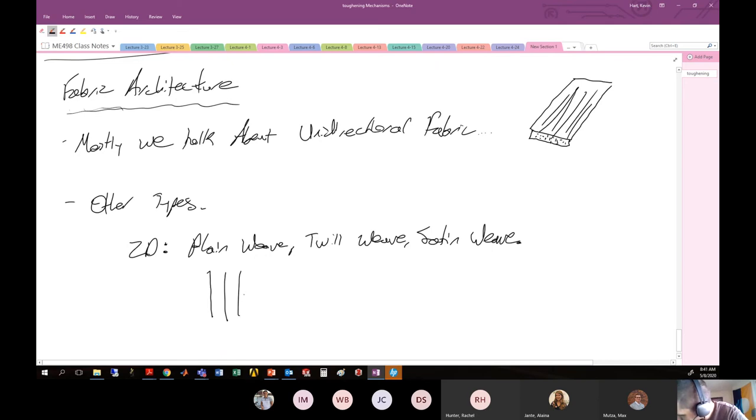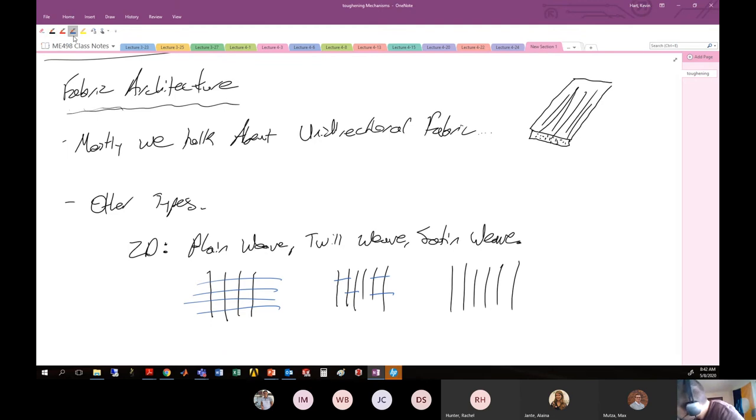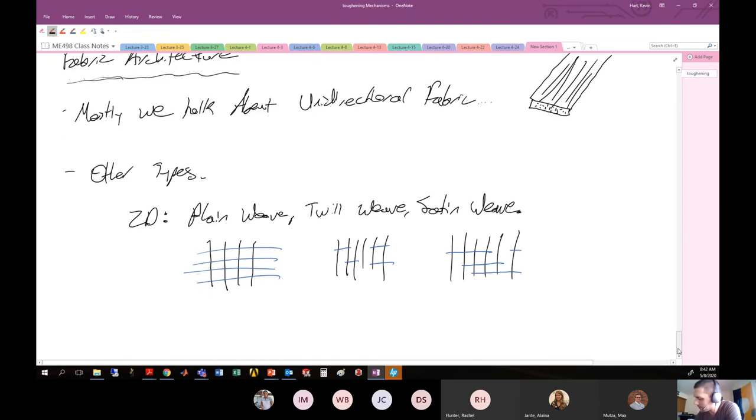A plain weave is like this sort of checkerboard kind of idea, where here's the warp, weft. Twill is like something like this. Similar idea, except we go like two over, two under, two over, two under, so on and so forth. Satin weave is similar, except we go like four over, one under, four over, one under, something like this. You get the general idea. Satin weave looks something like that. So there's your other types of weaves, and these generally are two-dimensional architectures, meaning it's kind of contained in the plane.